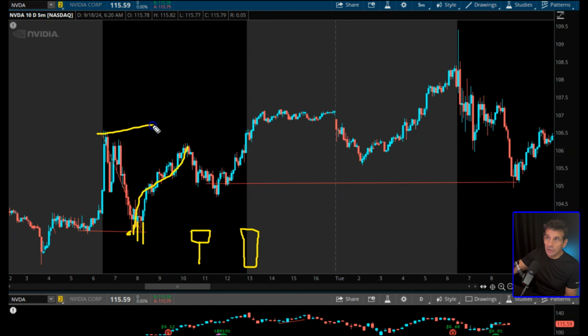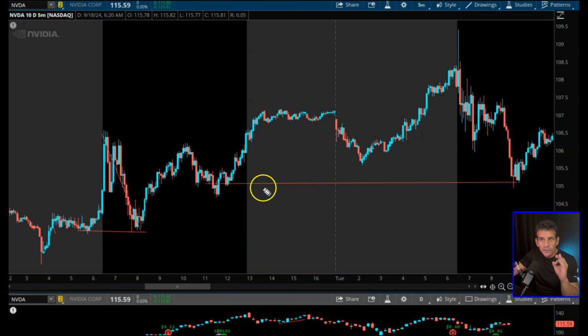Sometimes these targets are just going back to the high of day. That's usually what they are worth. Other times they'll be very magical and they'll extend. I mean, that's trading in general. So there's one of them right there. Look for those little wicks.